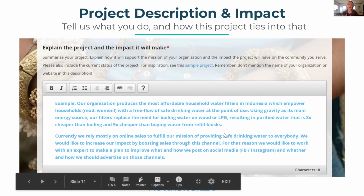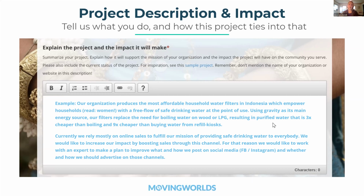And then the second paragraph goes into how this specific project is part of that. They're saying, we rely on online sales. We want to increase our impact by boosting sales for this channel. And that's why we're looking for someone to improve our digital marketing strategy, essentially.